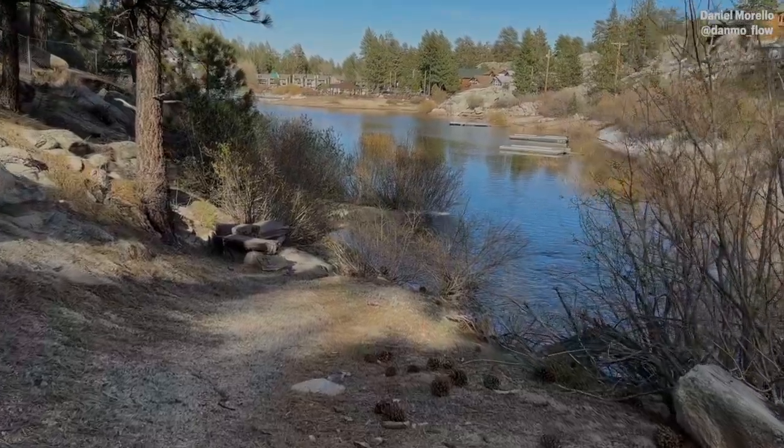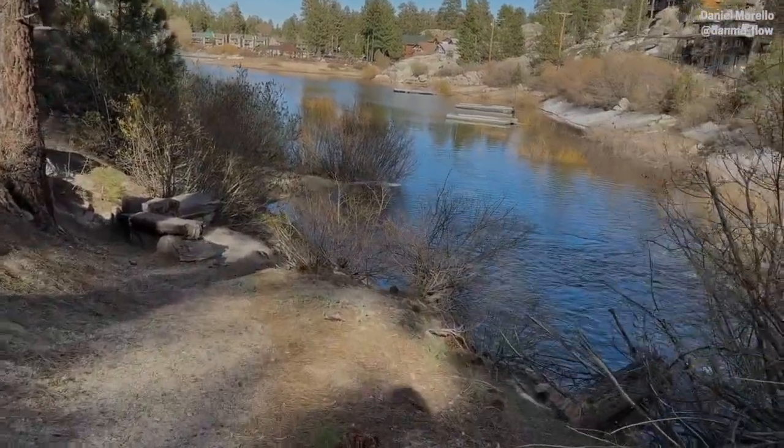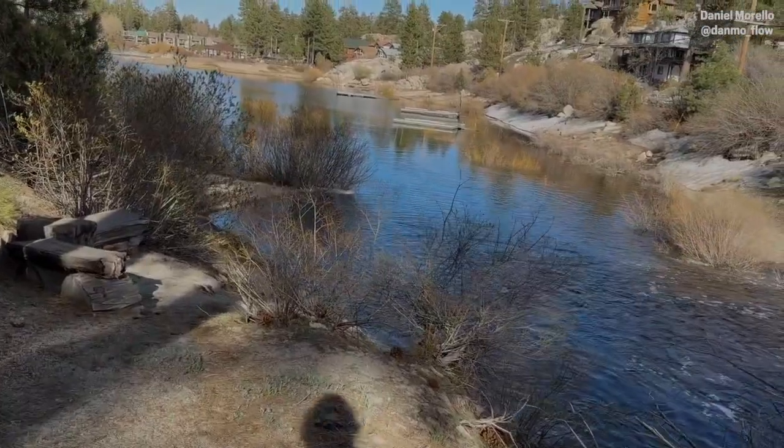Oh wow. Oh wow. That's more than a creek. That's looking more like a lake now. Oh, I can't wait to show you guys. Oh my gosh, I am in shock.